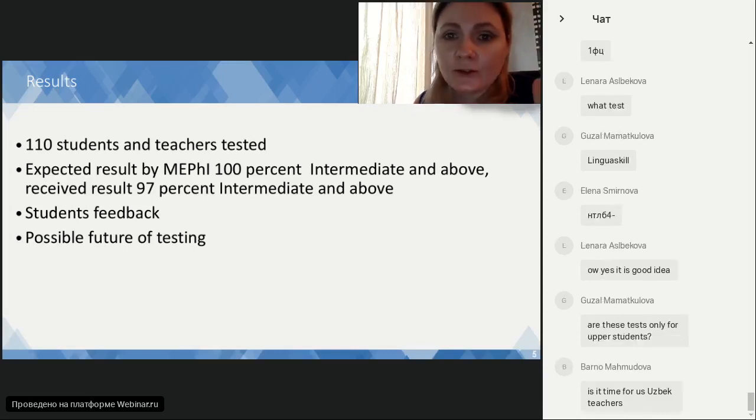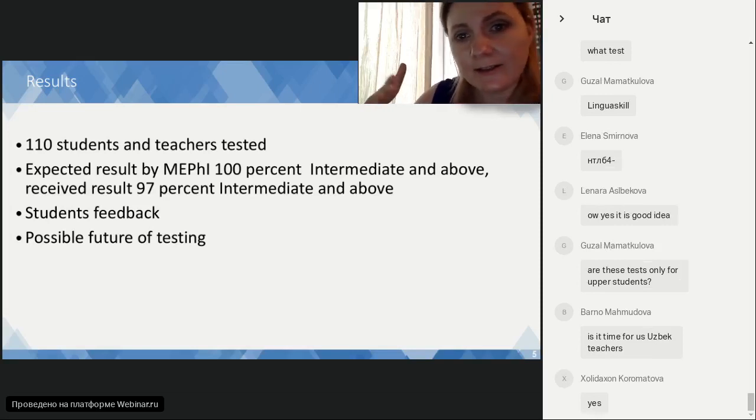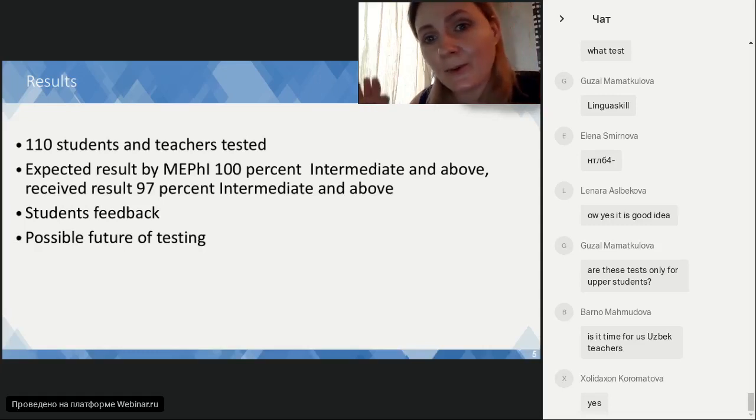And also, I think that it could be some kind of an alternative, or at least a part of the English exam, especially when we see what is happening right now in the world. Yeah, so meaning that having it as an exam with the general English, and then ESP, academic or whatever, would be done in a different way.